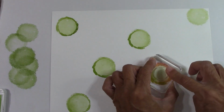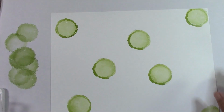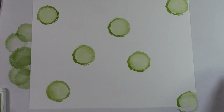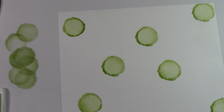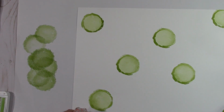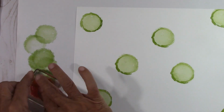I love polka dots. This reminded me of a huge polka dot, right? That's fun. I put one down here. You know, because we can always go back and add more, all right? Let's see. Now we're going to do, I'm cleaning that on my chamois. Now we're going to do Melon Mambo, okay? And we're going to stamp this all around, and we definitely want to stamp this off.